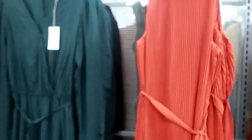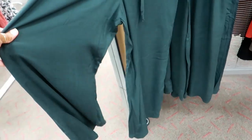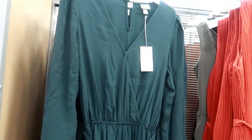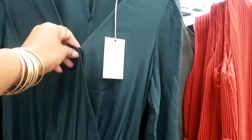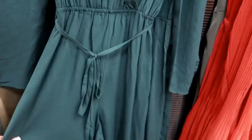And this is $32. And then this one right here, is these pants? Yeah, those are pants. Okay, and I got the long sleeves, the snap in the front, and the waist closure. Let me see, no pockets.